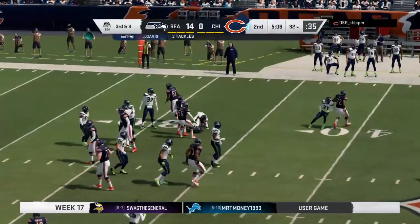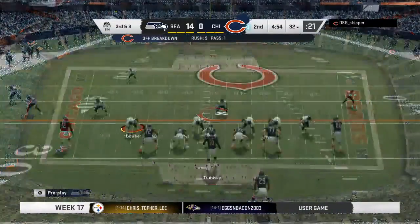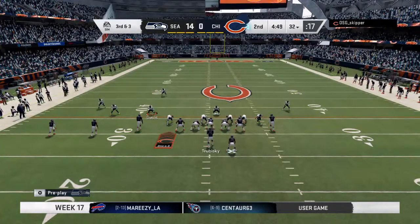I know that speed is the hallmark of today's NFL game, but the key to good rushing defense is still having your linebackers set the edge. 54 Mike. Watch the screen! Watch the screen!